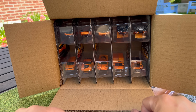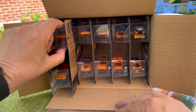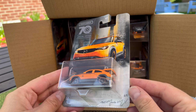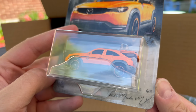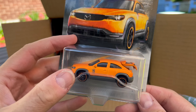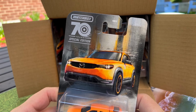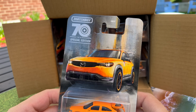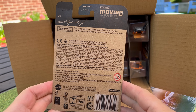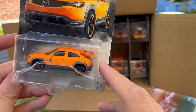Let's do this unboxing very, very quickly for Matchbox Monday. We will start with two of the 2021 Mazda MX. I'll try and avoid the glare there. This artwork, and I talked about this when I did this feature, is insane. It's just so cool, and all of the artwork for the 70th anniversary special edition is really cool. Not much to look at there on the back. Love the font that they've used on that.